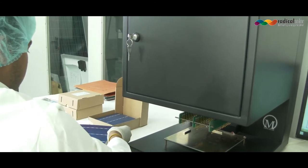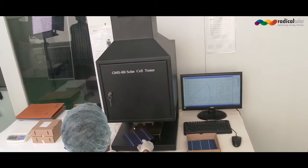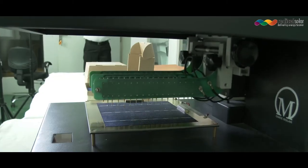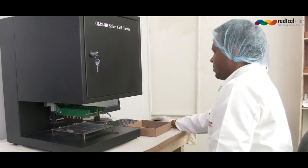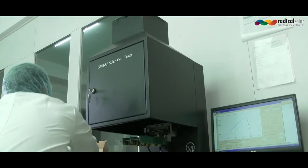Step 1. Cell. The PV cell is the most important component of the PV module. We may call it the gem of the components used in preparing a PV module. The higher the efficiency of the cell, the higher the output is.